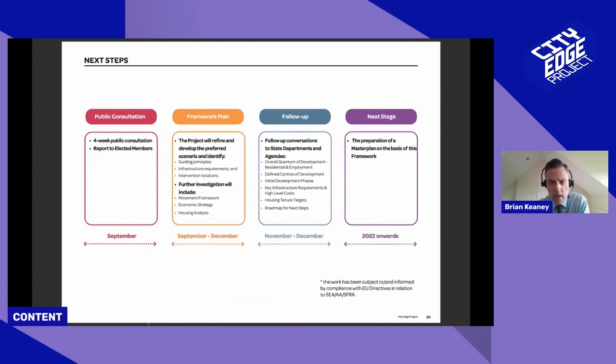We'll be preparing a framework plan, which will refine the preferred scenario, and we'll identify the guiding principles. And again, going back to the 10 big moves, the infrastructure that's needed to support that, and the intervention locations where that has to happen. That work is being supported by a movement framework, an economic strategy, and a housing analysis. That's all going to feed into that process. Once we have that emerging preferred scenario fleshed out, we'll follow up with a series of conversations with state departments and agencies, again, to build up the consensus around whether or not the approach is correct, and whether or not there's sufficient merit in progressing forward. And then from 2022 onwards, if we get the green light, we'll progress this to master plan or plan stage.